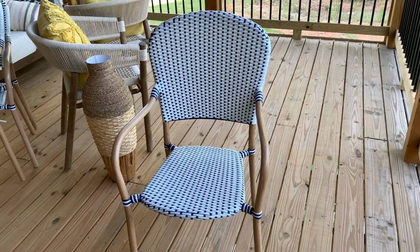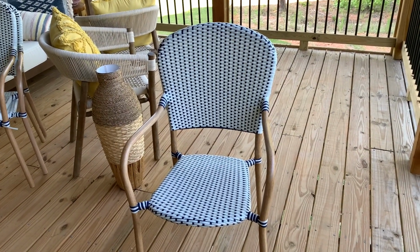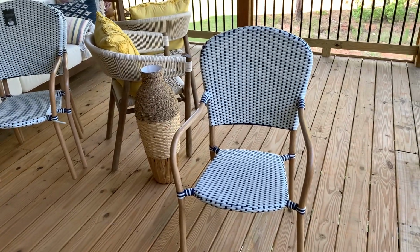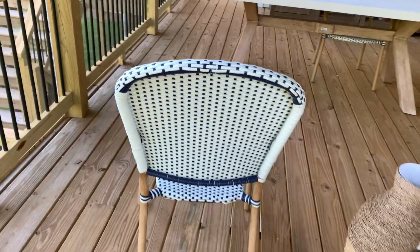Like, you all should have seen me. I was on a scavenger hunt looking for these chairs. I had to go to like 3 different Targets to find them. I found 2 at one place, 1 at another Target, and then 3 at a third Target. So this is the closest thing I could come to the Serena and Lily chairs.